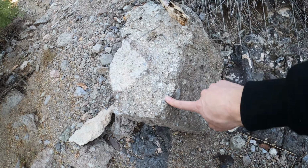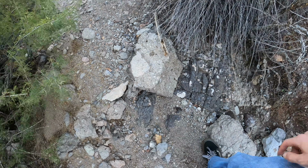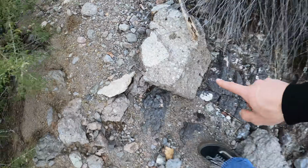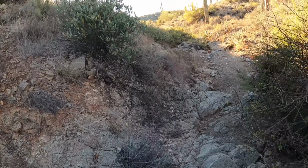One other thing I came across, if you take a look at this rock right here, this almost looks like concrete, and then there's like a circular hole right in the middle of it. So that almost looks like man-made. And there's also like a square right here. Very, very strange stuff. Again, I'm just looking for basically man-made structures here to see if there was any residual mining done in the past.